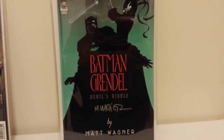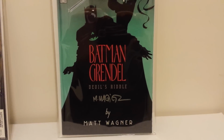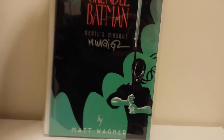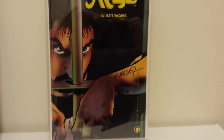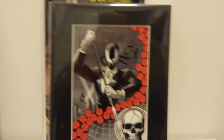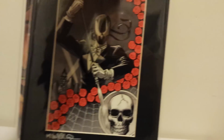Really love this series. Matt Wagner's done some amazing Batman work, and he signed my Batman Grendel number 1 and my Batman Grendel number 2. Such a cool guy, Matt Wagner was. And not last, but the last comic he signed for me was Grendel number 5. But I got these 2 things that I was just stoked about. First off, this is a laser cel, and it's a repro of his art from the yearbook, and he signed it. And these laser cels were limited to 50 pieces. So I grabbed one of those, and he signed it.